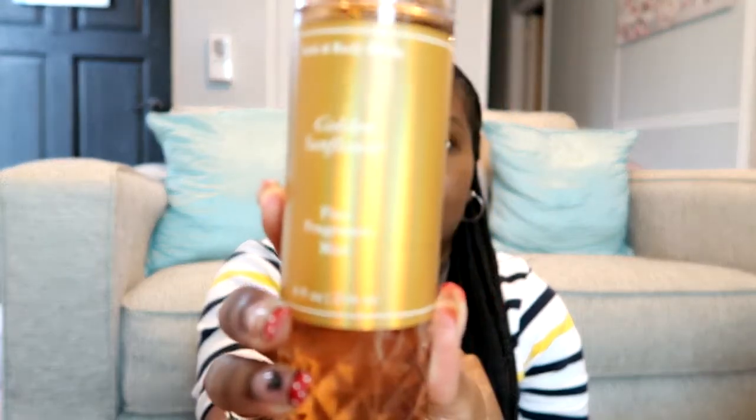Back to the perfumes. So this is Golden Sunflower. And this has notes of sunflower petals, orange flower, and fresh vanilla. Okay, it's not too bad. The alcohol smell is still there, so hold on. Definitely something for spring, early summer. It's kind of like the marigold one. It's not my favorite, but I also don't hate it. This is another one that I'm gonna have to wear first and then see how I like it.